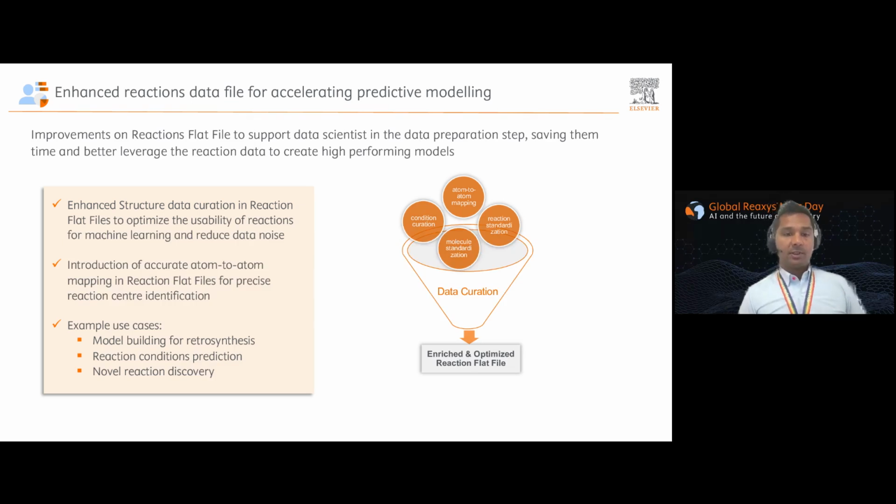Moving away from search, we talked today a lot about modeling. Reaxys reactions data are critical for model building across the board. Every leading researcher, in academia or in the corporate world, uses Reaxys reactions data for predictive model building. But significant manual effort is required for data curation. All data scientists and computational scientists are aware that it consumes almost 70 to 80% of our time, effort and workload.